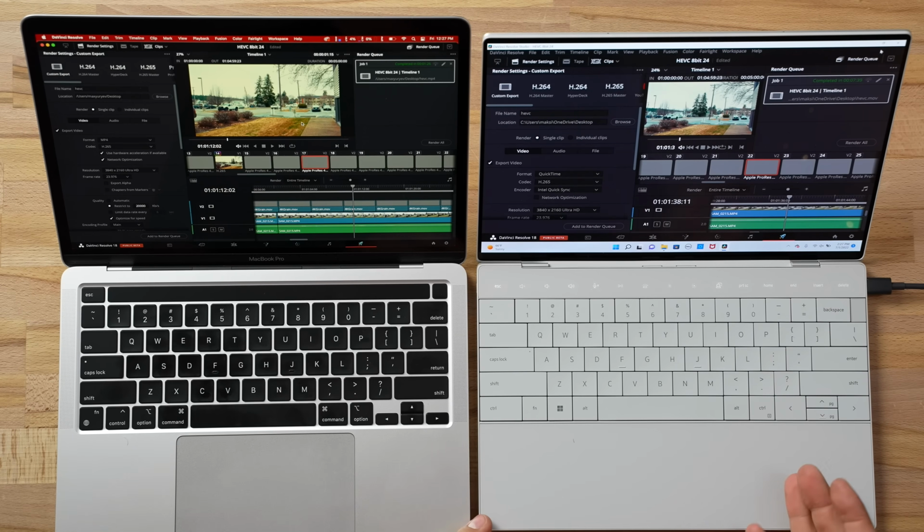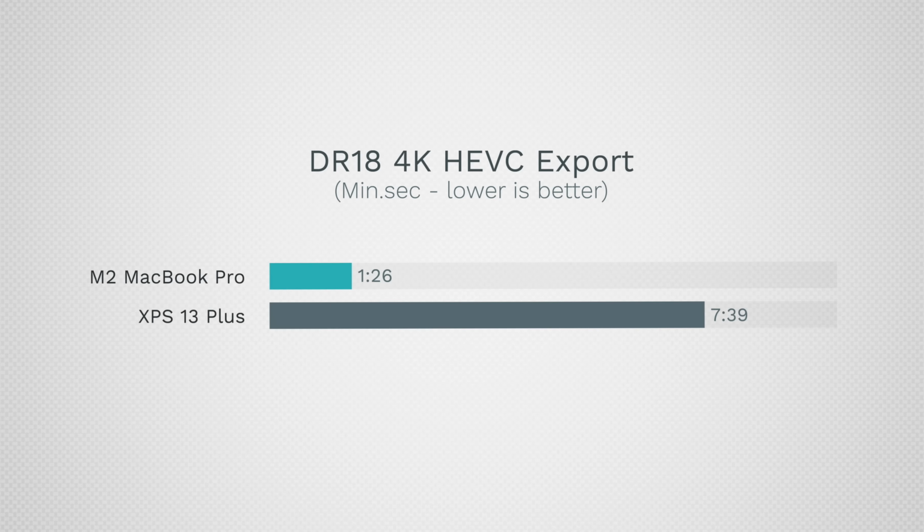1 minute and 26. Now in Premiere Pro, both would be slower. The Dell would be quite a bit slower as well, but this is a fair test. DaVinci Resolve is optimized for both, and wow, almost 5 times faster there, or maybe even more than 5 times faster for the M2.